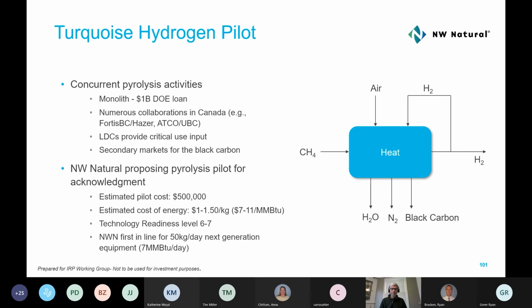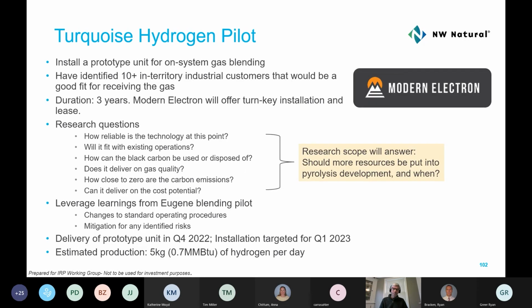If you go to the next slide. So the project is with a company called Modern Electron, and the idea is to have a prototype unit for on-system gas blending. We've identified a number of different industrial customers which would be suitable for receiving the gas, and we'd have that running for about 3 years.